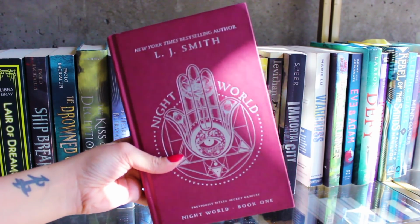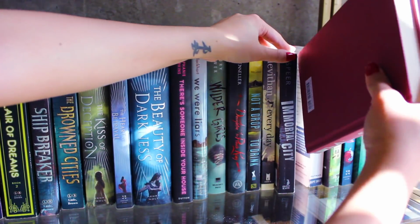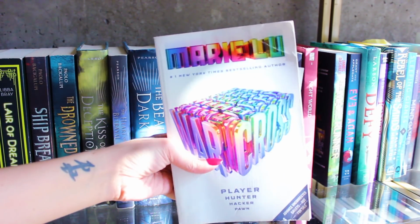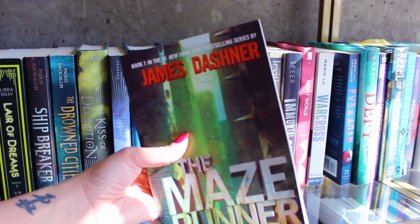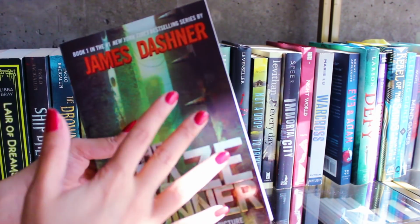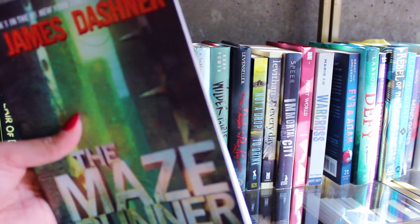Night World by L.J. Smith, a super cheesy vampire book, but definitely one that'll pick you up. Fall Cross by Marie Lu, Maze Runner by James Dashner. I have finished this whole series. I absolutely loved it. I just don't know where my other 2 books in this series went, but I have read them and I absolutely loved them.